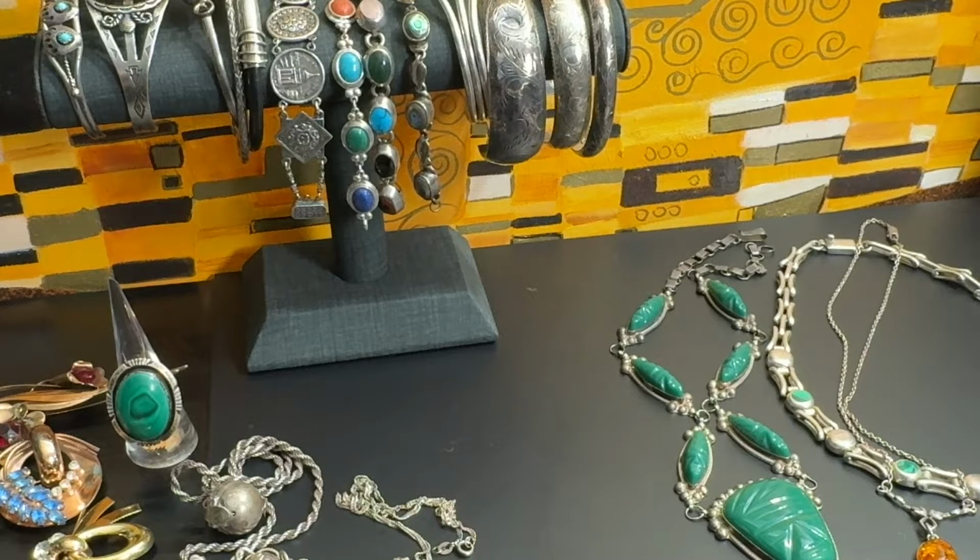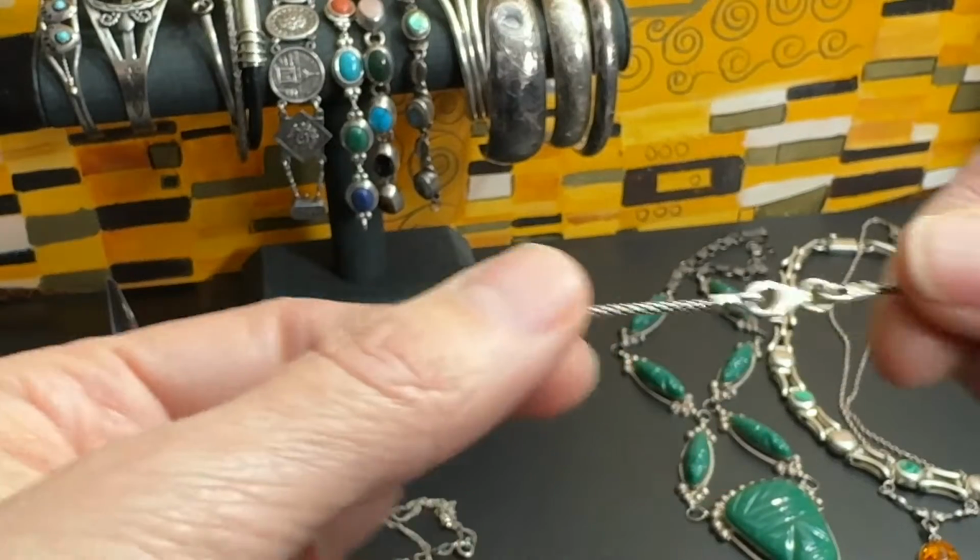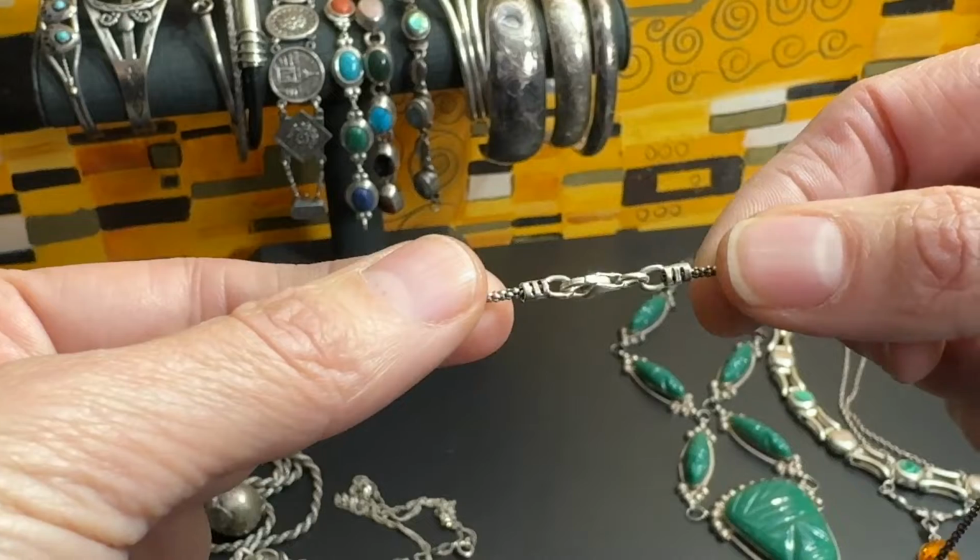Okay, oh boy, don't break things, Kirsten. This one I loved, and oh yeah, this is Paz, Israel. So this is made in Israel. We've got a great chain. Look at that. Even the clasp is good.